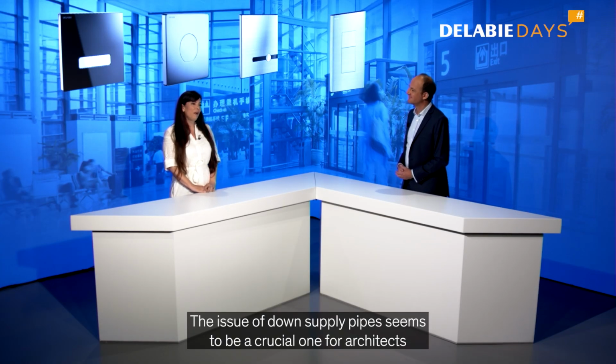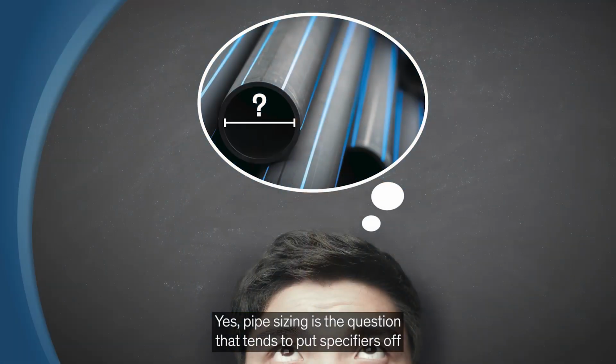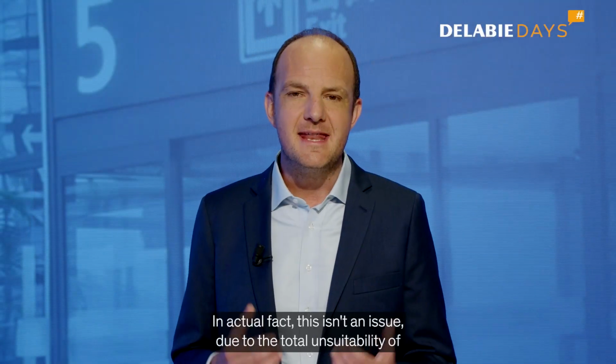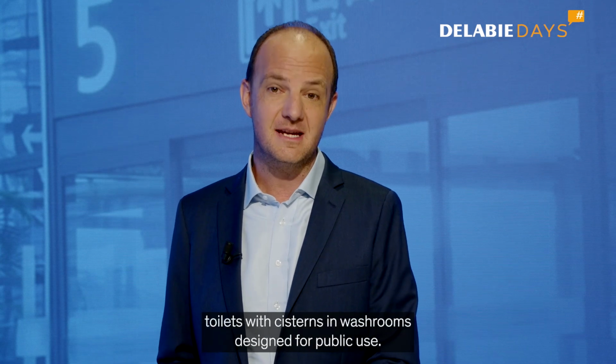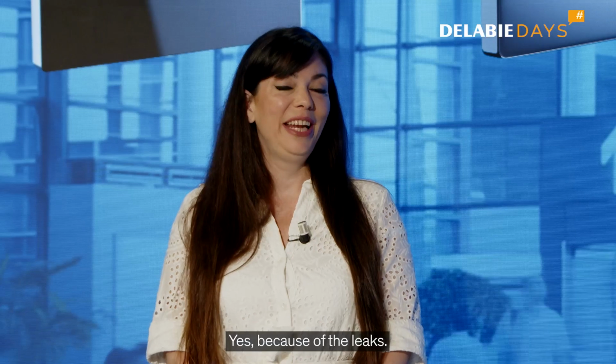The issue of down supply pipes seems to be a crucial one for architects and installers. Yes, pipe sizing is the question that tends to put specifiers off from choosing a cistern-less flush toilet system. In actual fact, this isn't an issue due to the total unsuitability of toilets with cisterns in washrooms designed for public use. Yes, because of the leaks.